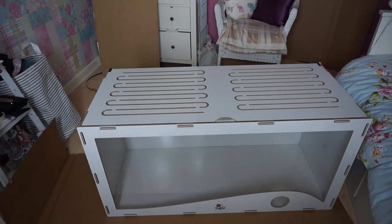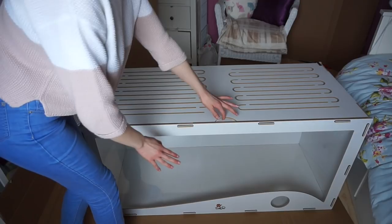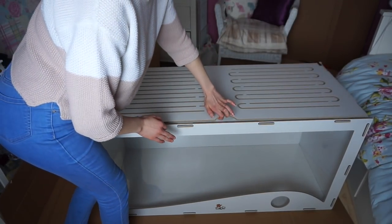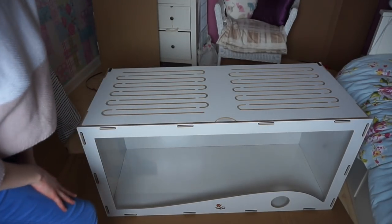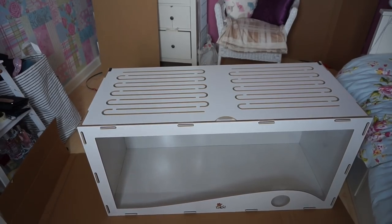I had to actually get my parents to help me with it because it was the most impossible thing to put together and it just wasn't working with me doing it, so they did help me and I'm so happy with it. I love how it fits in with the white furniture in my room and I think it looks nice and spacious. And it's got like a hinged lid here. It's all very nicely put together and I think it's a really good design, so I can't wait to get it set up and see what she thinks of it.